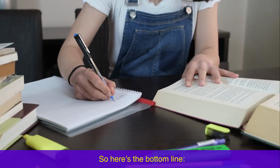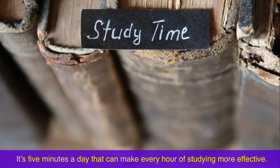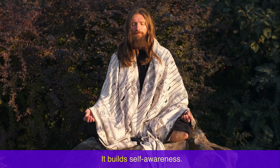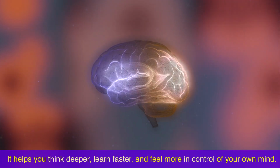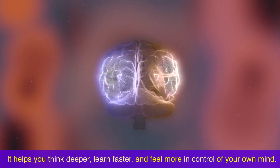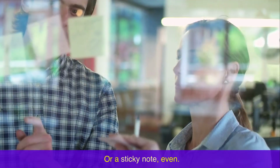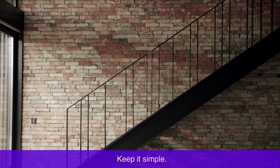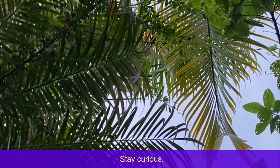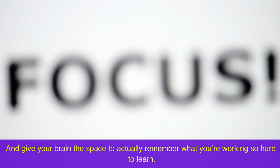So here's the bottom line. A learning journal isn't extra homework. It's 5 minutes a day that can make every hour of studying more effective. It boosts memory. It builds self-awareness. It helps you think deeper, learn faster, and feel more in control of your own mind. And all you need is a notebook. Or a phone. Or a sticky note, even. Start where you are. Keep it simple. Stay curious. And give your brain the space to actually remember what you're working so hard to learn.